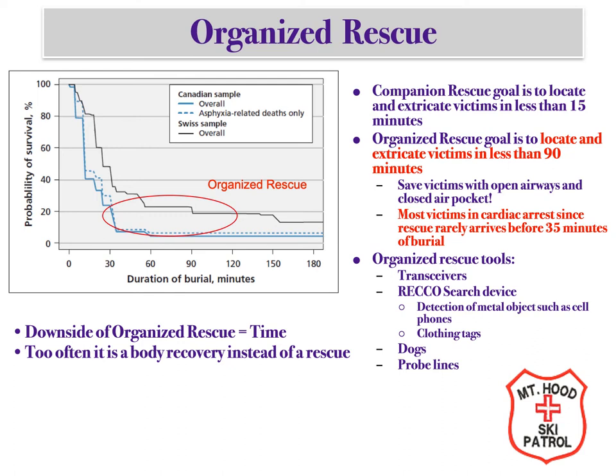The goal of an organized rescue is to find and extricate all victims within 90 minutes. Unfortunately, the survival statistics for organized rescue are not good. Too often, organized rescue is a body recovery instead of a rescue.